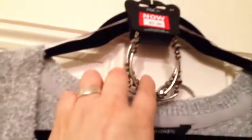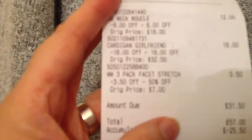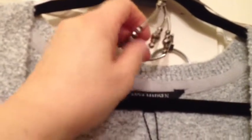Then I also got these, what do they call it on the receipt? Three pack facet stretch. They were half price. It's like three stretchy bracelets, and I thought, I'm a silver toned jewelry person. It used to be gold. Don't know why I changed, but as you can see, my wedding ring. So there's three bracelets done.